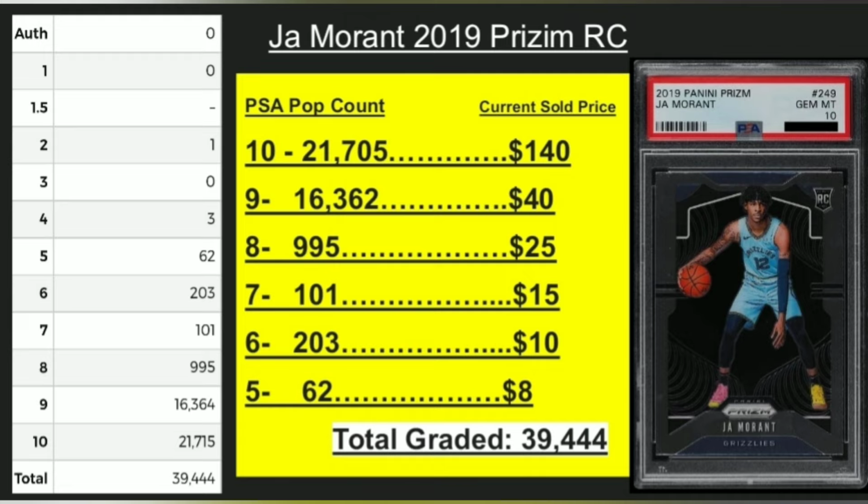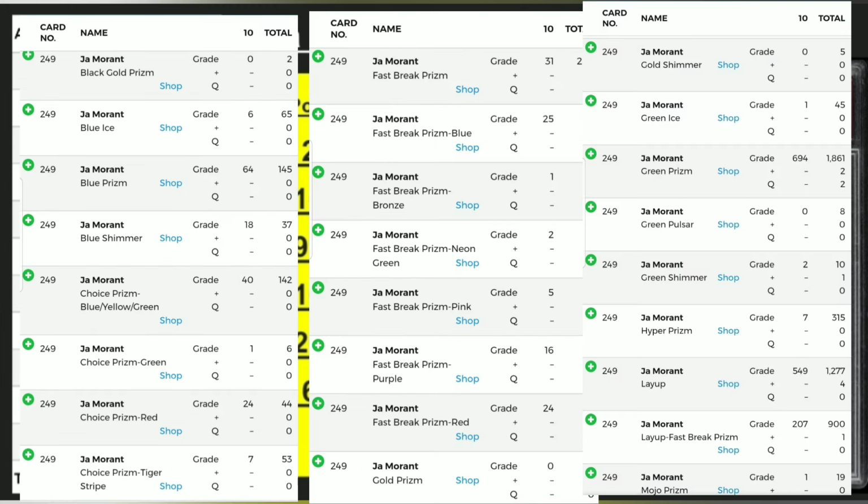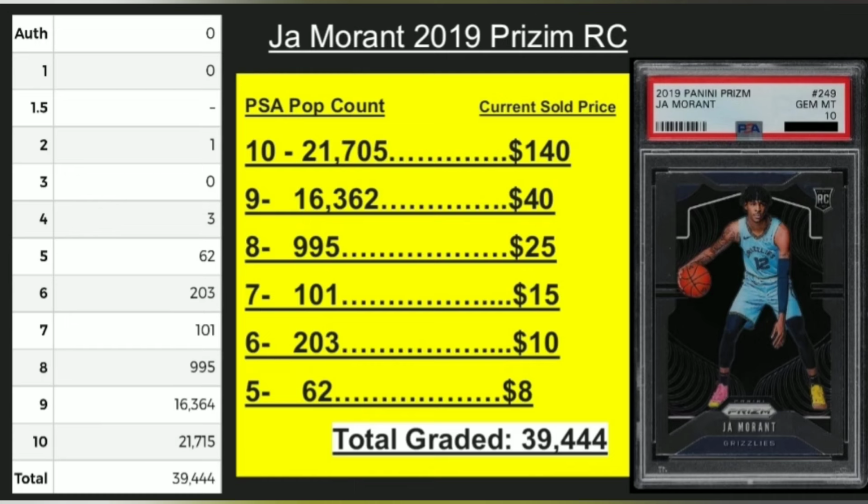Jumping to Ja Morant, he has a similar situation as Luka. It's a year forward, 2019. More copies now, 21,000 copies, pushing 22,000. Over 16,000 graded copies in a PSA 9. And while he's a guy you want to collect, that card's going for $40 because of the pop count. Another year, more Prisms. Unfortunately, this is what the card market became the past 5 years or so.